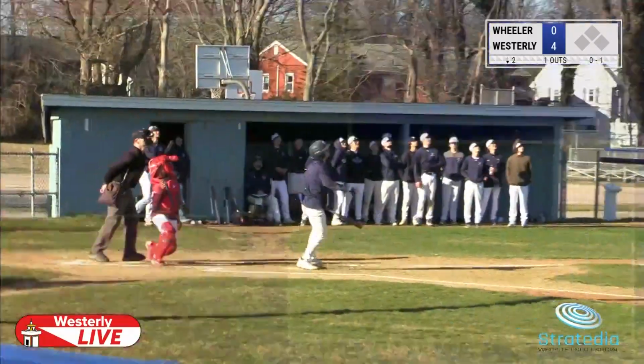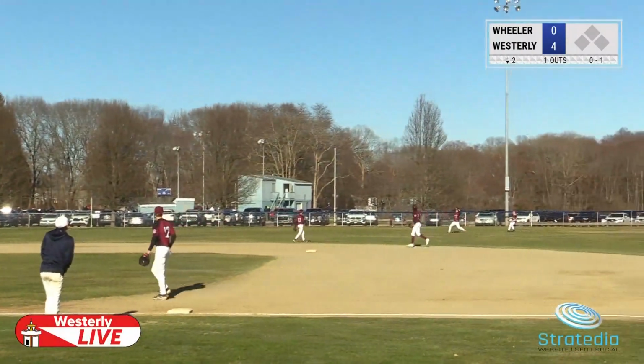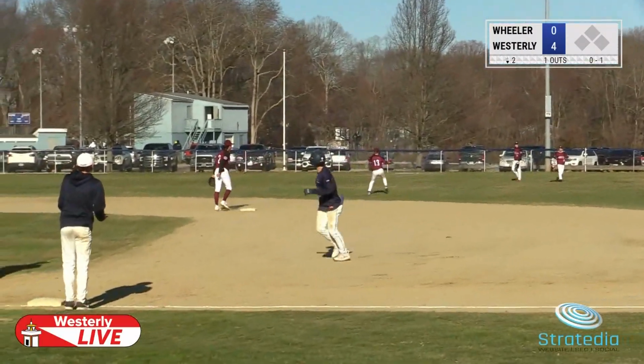And that is a nice pitch over the outside. They try to pull it. Can't get much behind it. He gets under it. They're tracking. Is there communication? No. And it falls harmlessly between the left fielder and the right fielder.